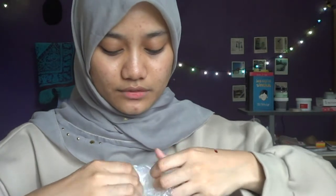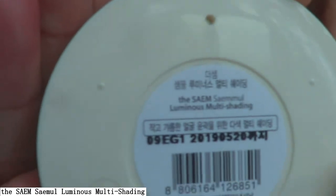It's a contour palette. I wanted to buy the Art School by Rodin contour kit, but it was like 54 ringgit even though it was on sale. It was really great deals. But then there's another one which is from Semul. This is the Semul Luminous Multi Shading. That's what it looks like inside. So I think it's really nice. Maybe I'll try it. Maybe I'll just get the dark one.